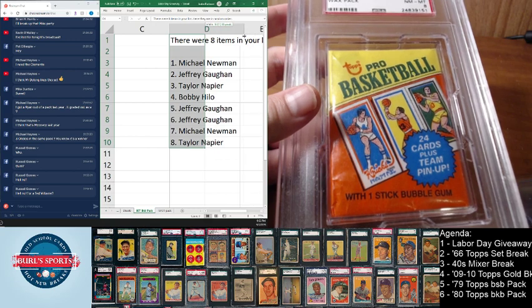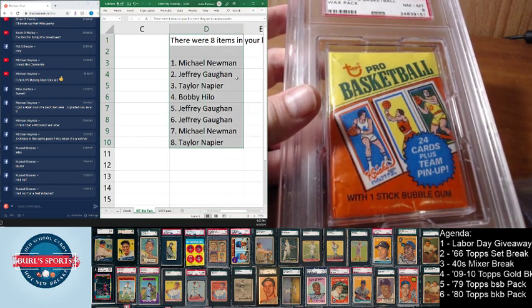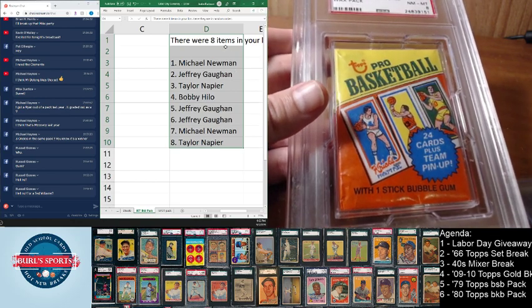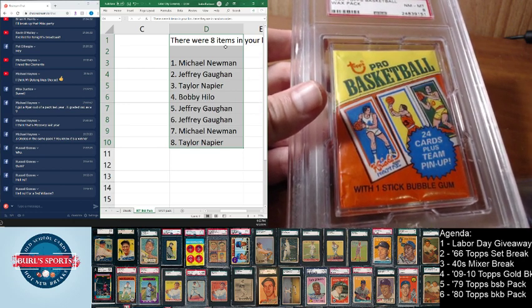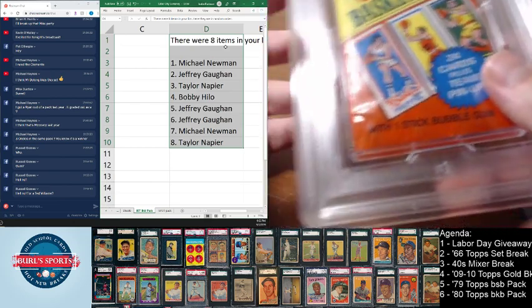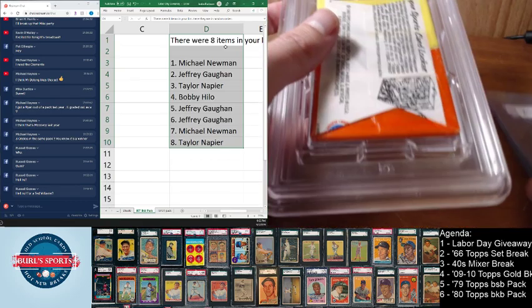Yeah, if we're putting something up against it, maybe I'd choose some really nasty gum for something cool. But here's our '80 Topps basketball break.